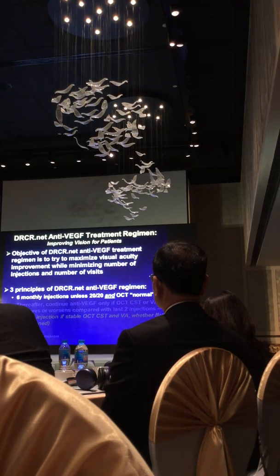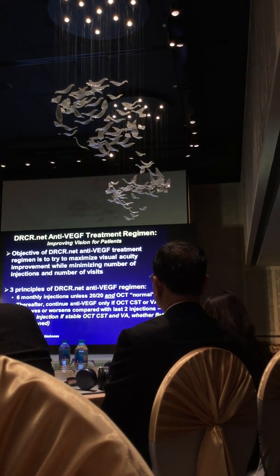The second principle is, at 6 months, withhold the injections unless it's improving. So if it's no longer improving, maybe it's flat and no longer improving on the central subfield thickness on OCT. Or maybe it's still thickened on the central subfield thickness, but it's not worsening or improving, it's just stabilized. If it's stabilized, we withhold the injection. That's how we begin to give fewer injections, if it's stable.